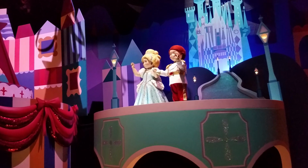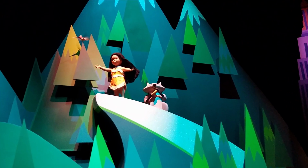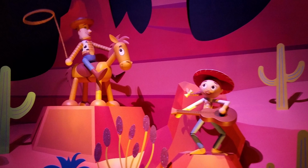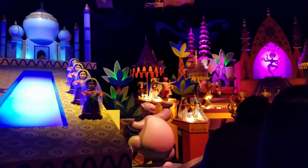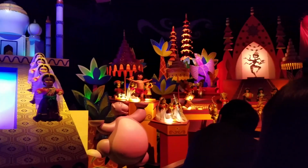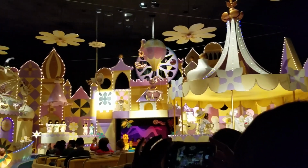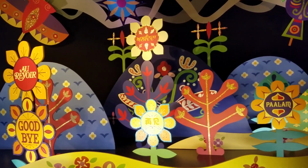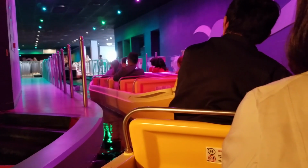Like the California version, you also catch different Disney characters mixed in with the other animatronics of the attraction. You gotta love the classics.